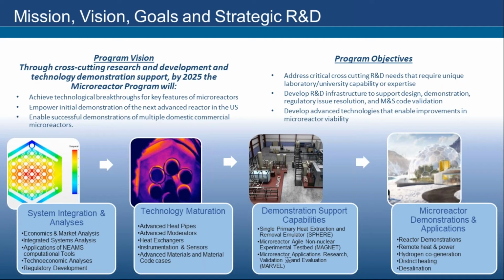The third area that we're focusing on is demonstration support capabilities. Within this area, we are developing several non-nuclear and nuclear test beds, such as our single primary heat extraction and removal emulator, or SPEAR. This SPEAR will allow us to test various heat pipe designs and address questions that come from the regulator as well as from industry. We are also working on MAGNET, which is our microreactor agile non-nuclear experimental test bed.